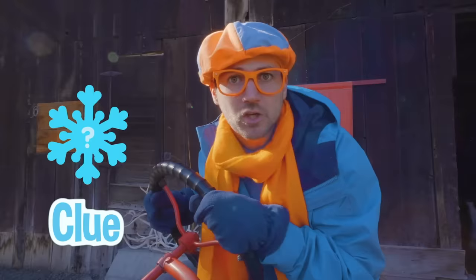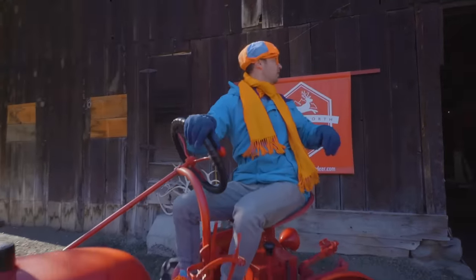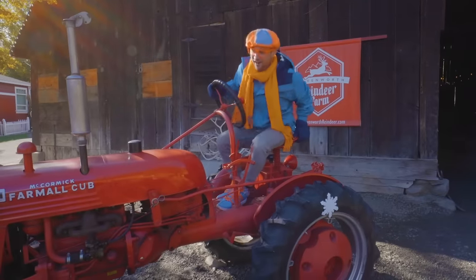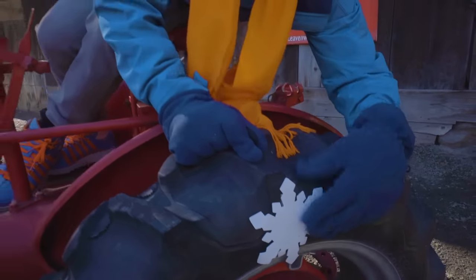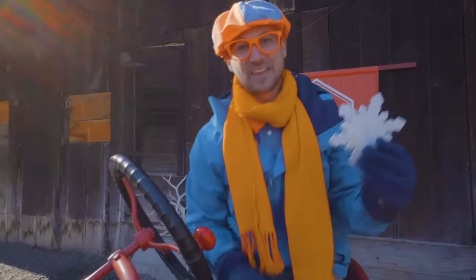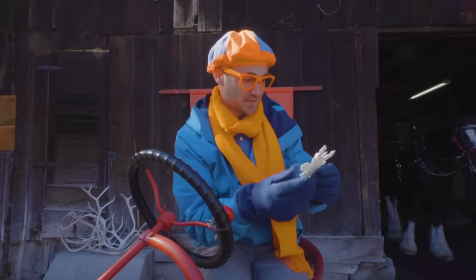What? You found the clue? Where? It's on the tire? Oh yeah, you're right! Right here! Good job finding the next clue! Okay, I think I should read it and then see where it leads us next.